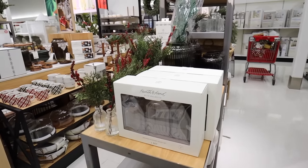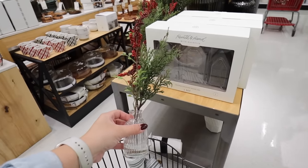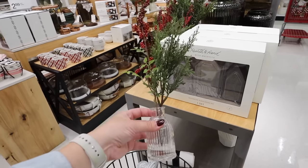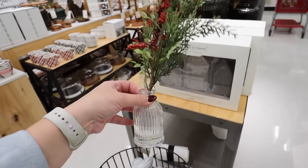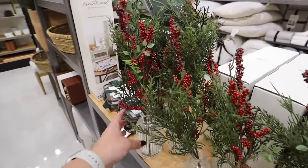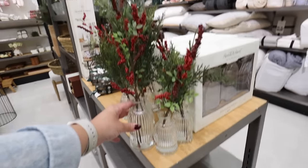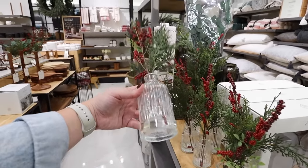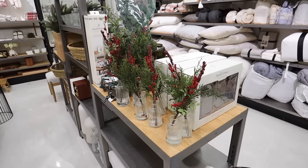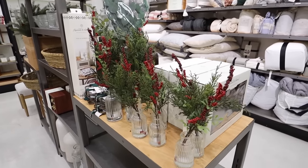We have some new arrangements in a couple different sizes. So this is the smallest size of the pine and winterberry collection. This is $7.99. This is so cute. Perfect to just stick on a tray. Love that. And then here is the medium size. So you can kind of see the size comparison. This one is $11.99. I actually think the prices on these compared to what Hearth and Hand arrangements can be, these are pretty good for the price.